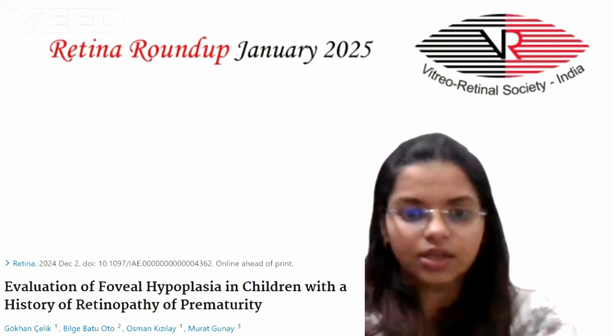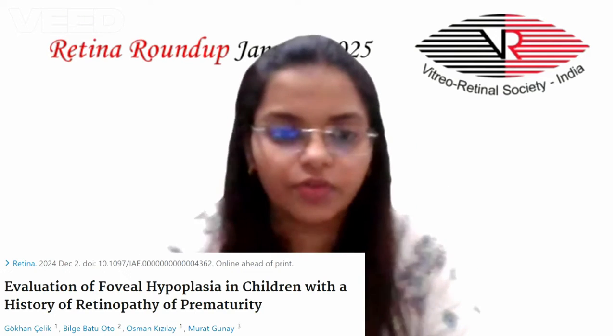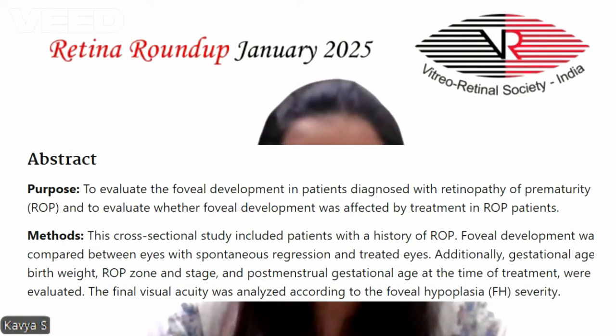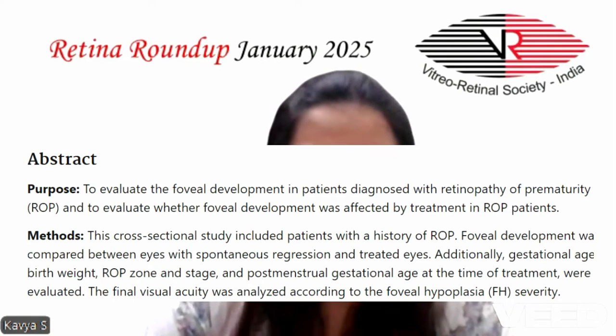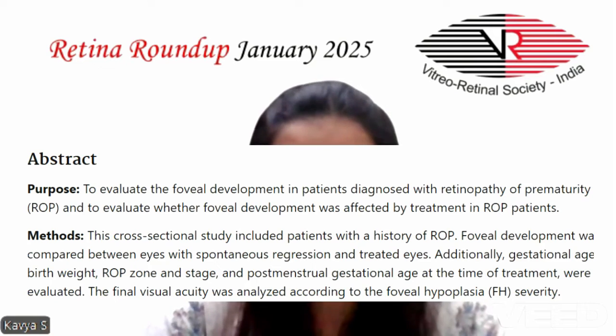The next article is the evaluation of foveal hypoplasia in children with a history of retinopathy of prematurity. The purpose of the study was to evaluate foveal development in patients diagnosed with retinopathy of prematurity and to evaluate whether foveal development was affected by treatment in ROP patients. It was a cross-sectional study that included patients with a history of ROP.